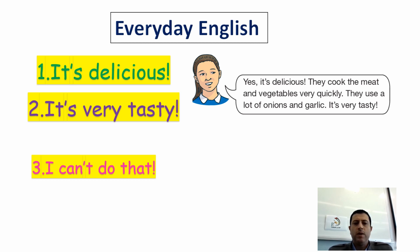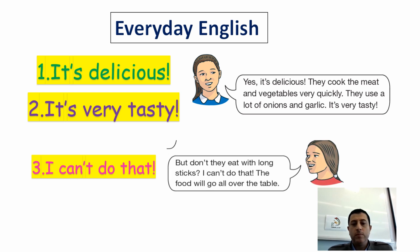Let's move to the third one. I can't do that. And we have an exclamation mark here. Where do we use it? Let's look at the dialogue. Read here. But don't they eat with long sticks? I can't do that. Here the girl expresses her feelings. She's scared. She can't do that activity. I mean that she can't use the sticks to eat with. So she said, I can't do that. The food will go all over the table.